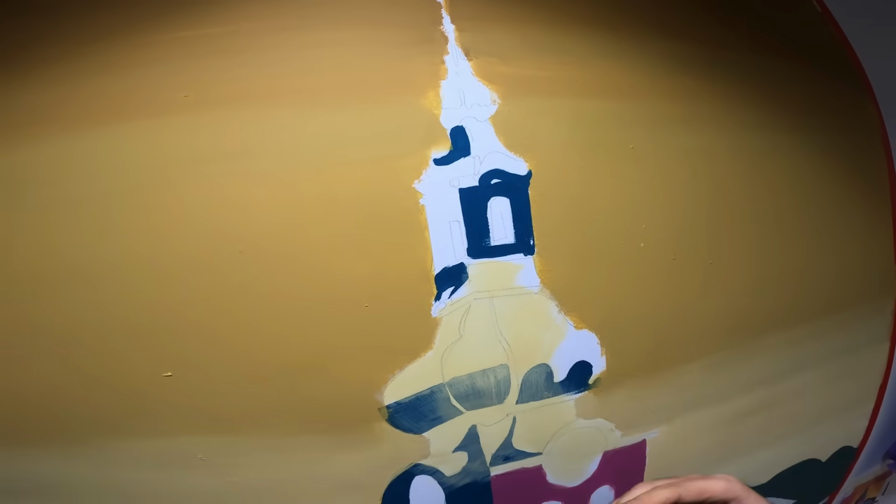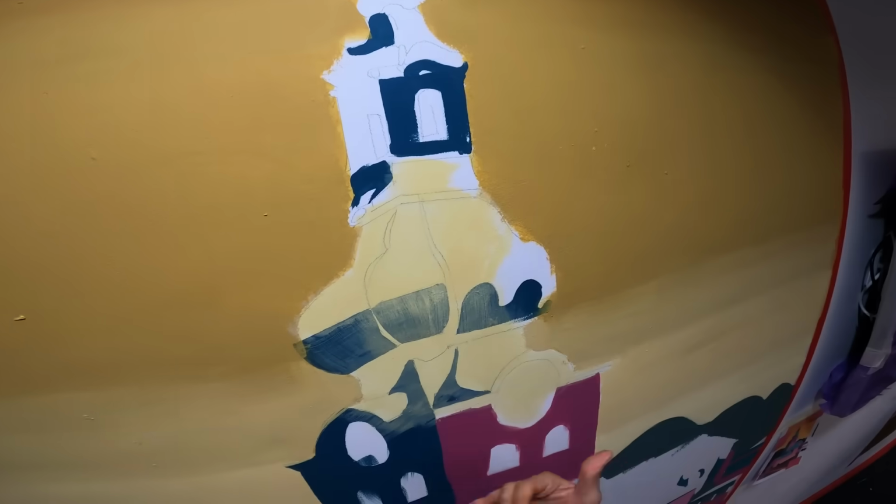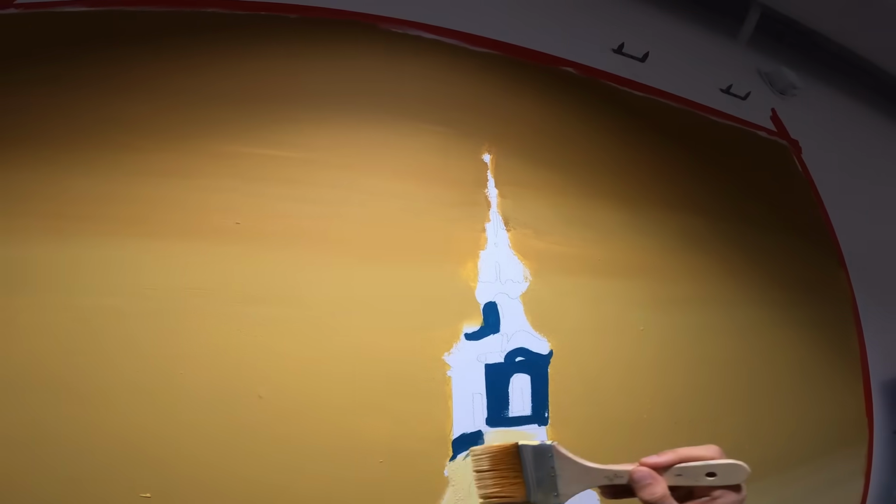By applying this thin coat of yellow, I'm getting rid of the white because you don't want white to be visible below your layers. It's going to have a nice effect when you do it like this.